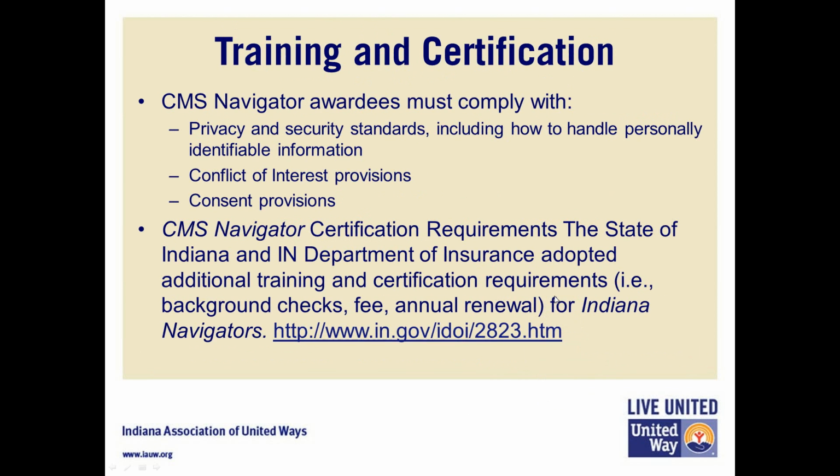All navigators in Indiana have to be certified, but those navigators that are funded by CMS must comply with very specific and stringent privacy and security standards, including how to handle personally identifiable information. They must abide by certain conflict of interest provisions, which may not apply to other types of Indiana navigators which are not CMS funded.